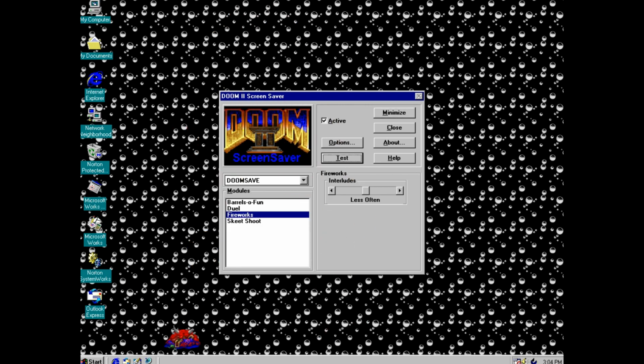I guess. Fireworks just has monsters fly about and it goes, ooh, ah. Could you imagine having the sound on for this thing while you're away? Even if it did sound right because of the clock speed. Even if it did, it would just be this over and over again until you moved. Why would anyone want the sound?